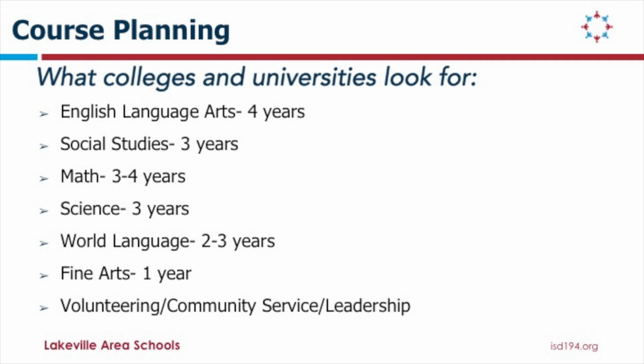So when you look at planning your schedule for whether it be 10th, 11th, 12th grade, and you're looking at the possibility of going to a 4-year college, what should you be looking for? Well, this is what the colleges and universities are looking for. 4 years of English, which you will have. Social studies, 3 years, you'll have 3.5 here. Math, 3 to 4 years, you'll have that. Science, 3 years, you'll have that too. World language, 2 to 3 years, you'll have to choose that.